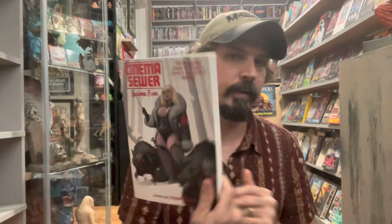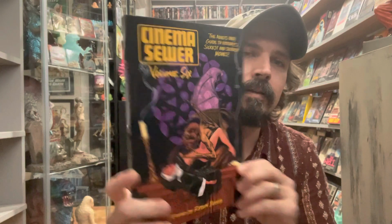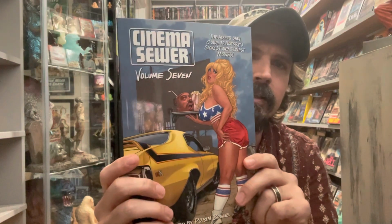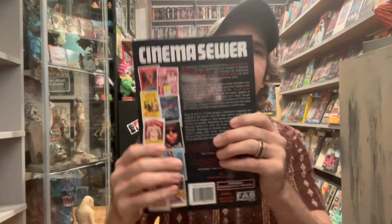And I can't show any of that stuff because it's all hand drawn, but it's nudity stuff. So volume 6 of Cinema Sewer. Just glad to get all these now. These are priced really good considering how much you get. You get a lot out of them. And volume 7 is a cool cover, 70s vibe. So Cinema Sewer complete, volumes 1 through 8 now.